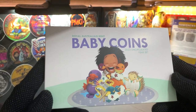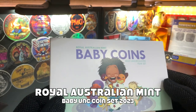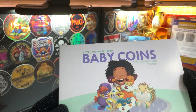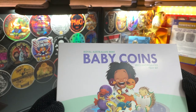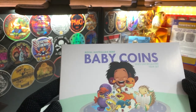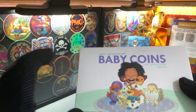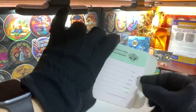Next, we have this baby uncirculated year set minted for this year, 2023. This is produced by the Royal Australian Mint and was purchased at the Perth Mint. Now, I never intended to get the baby set for this year for my collection. However, having watched several videos of content creators who have reviewed this set, I thought it's probably a good idea to add at least one of these sets to my collection. And there are two reasons why, which I'll share once I check the set out from this cardboard sleeve.